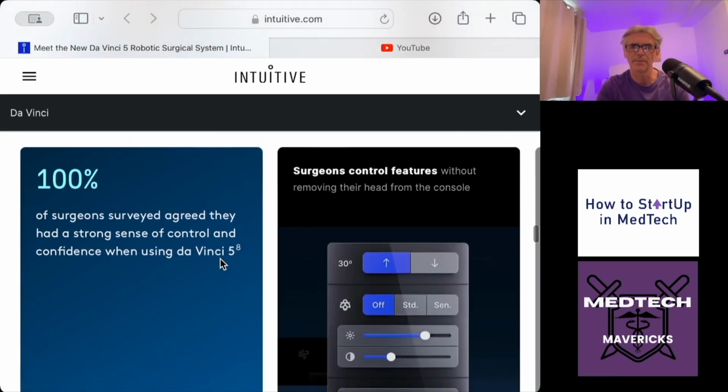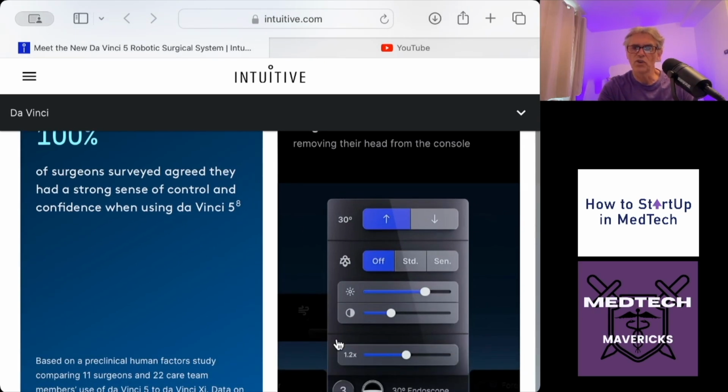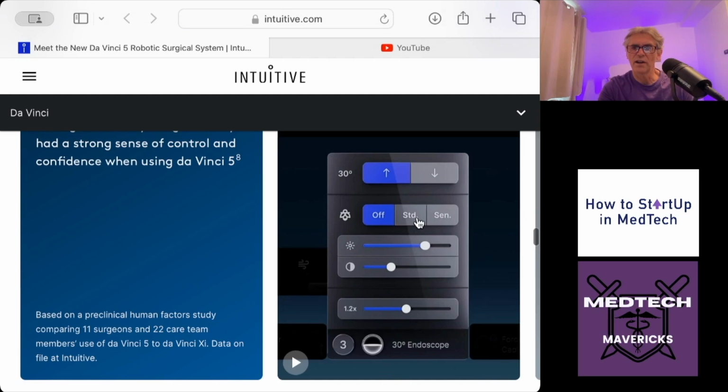But if you look inside, they feel that they've got a much stronger sense of control. So you've got all these control features inside, including zoom, brightness, contrast. You've got standard, 30 degree up, 30 degree down. You've got the endoscope. Let's see some of the stuff that's in here. The pitch of the endoscope, so how much it's rolling inside the body.